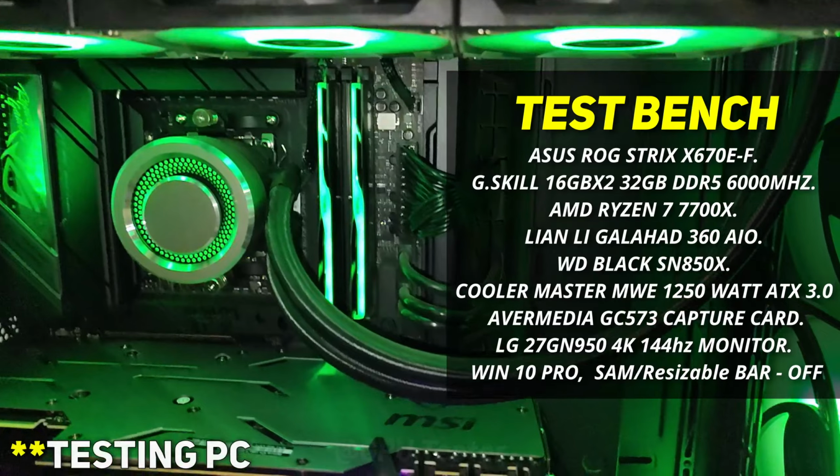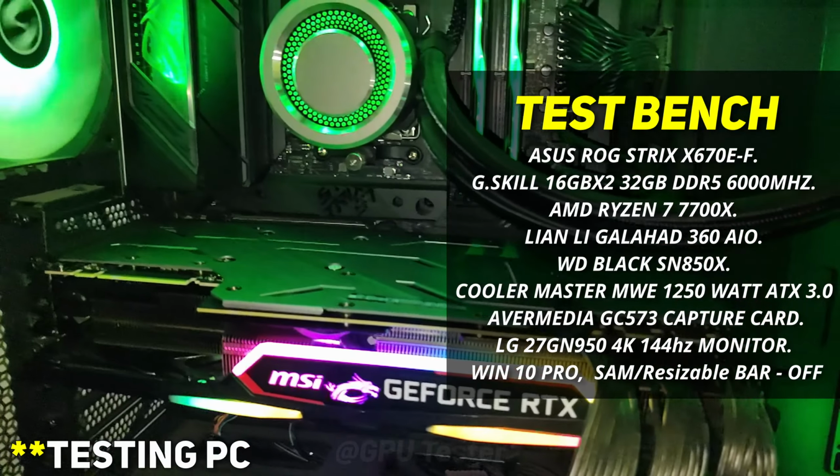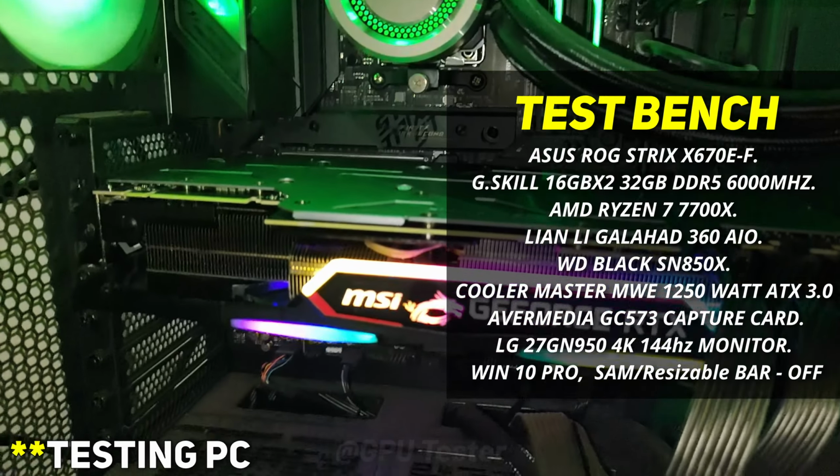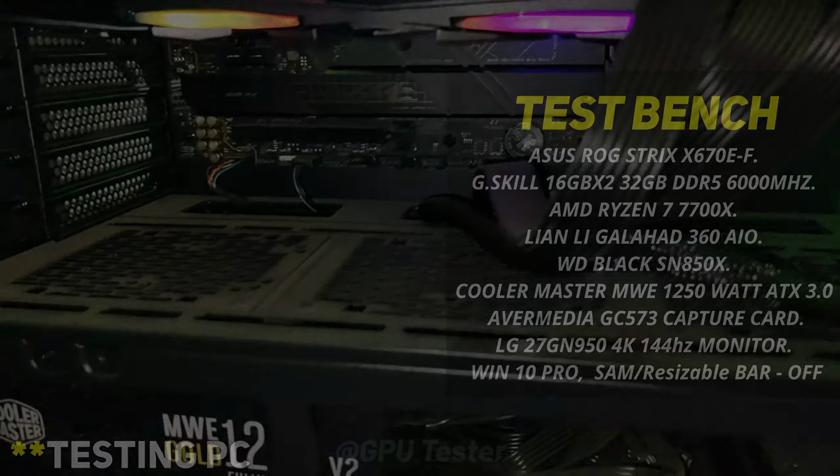Now let's talk about our test bench. We'll be using a Ryzen 7 7700X CPU paired with 32GB of DDR5 RAM running at 6000 MHz. You can find more detail about our setup in the video description below.